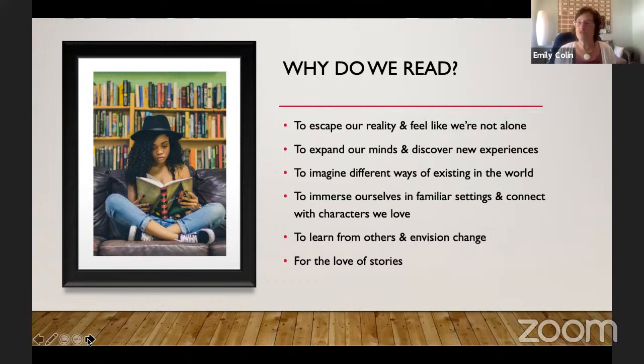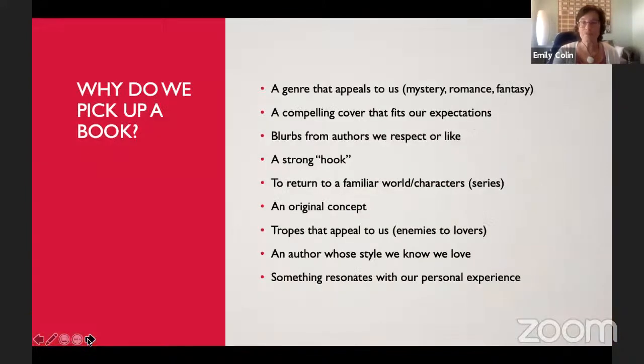If you read fantasy novels, sure, they're about whatever world is made up, but they're also about envisioning solving these conflicts in this very interesting way that we can then take and apply to our own lives. And then we read because we love stories, because we're drawn to them. So, why do we pick up a book? Why do you pick up a book online or in the store?